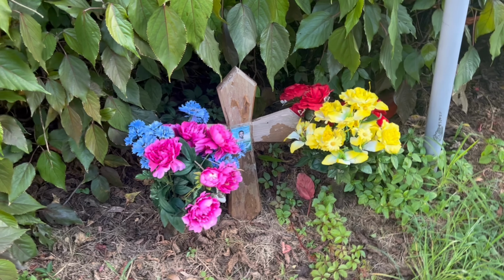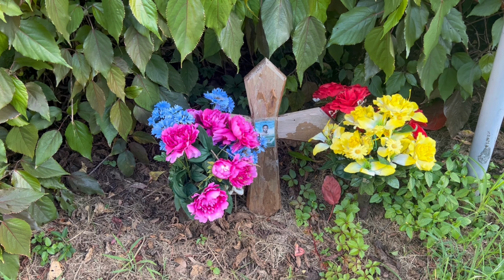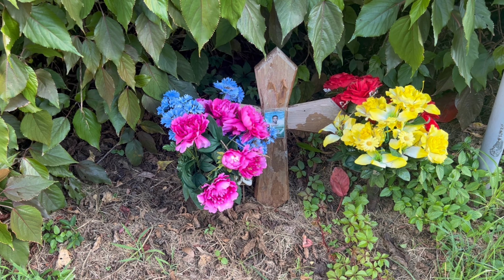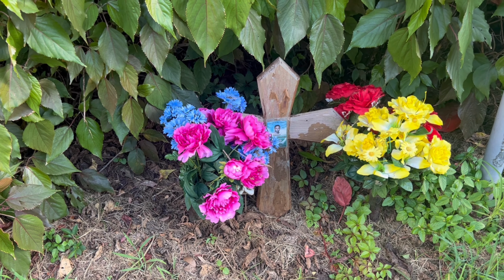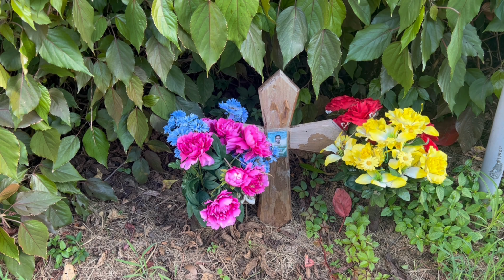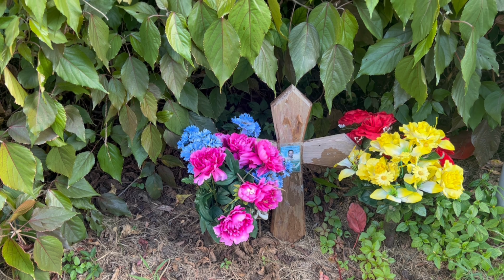Here's a memorial, and I don't know if it means that he's buried here, but most likely he died here. Probably an accident. Actually, I don't know. I shouldn't speculate about that. But it's fairly common here in Bermuda to have memorials like that along the road.